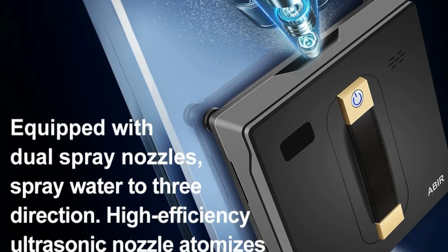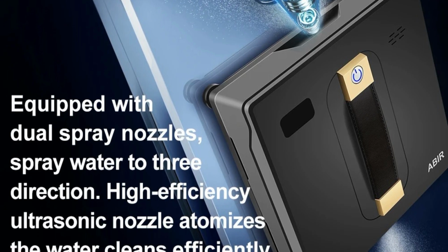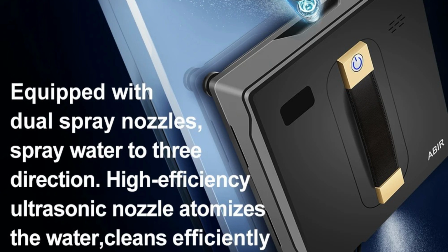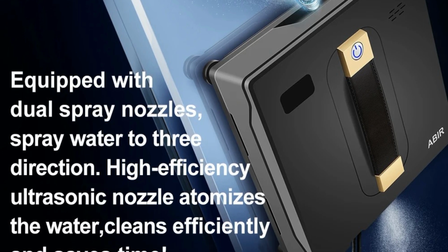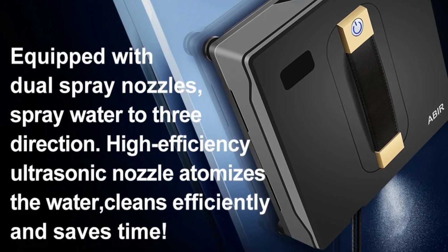Water spray. The ABIR WD8 offers both automatic and manual water spray options, allowing users to customize the cleaning process based on their needs. This feature ensures that windows receive an optimal amount of water for thorough and streak-free cleaning.